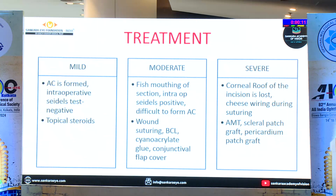Treatment: most of them you can manage. Fish mouthing of the section is very important. Many times we overlook it. That is one of the causes for post-operative problems. So if you are not sure, you can do a Seidel's test and you should suture.